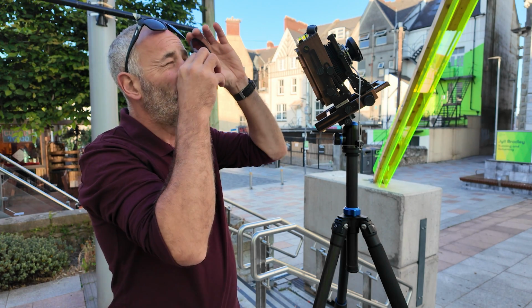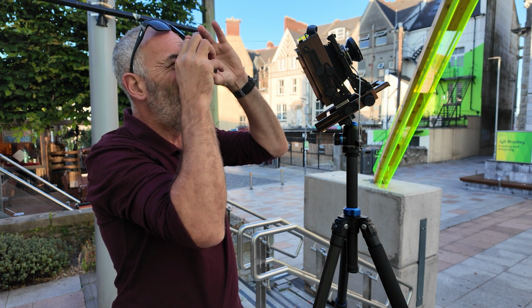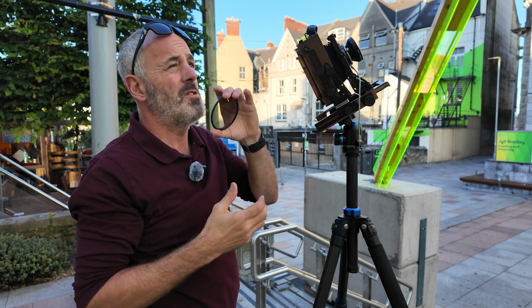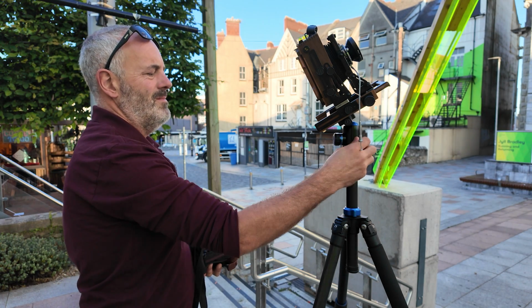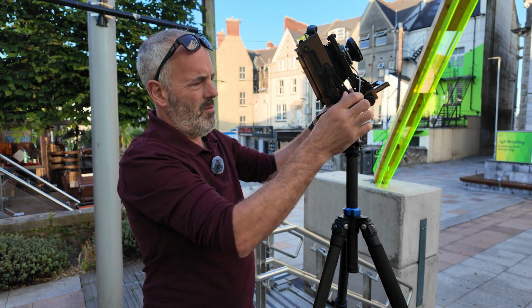It's getting very busy this morning, all the street cleaners. Yeah, polariser works well. Alright, I'm going to lock everything down now.